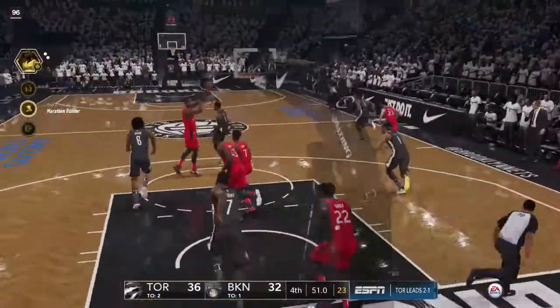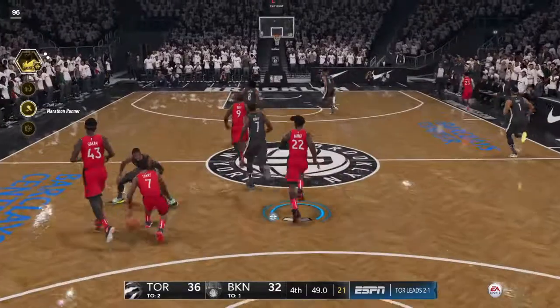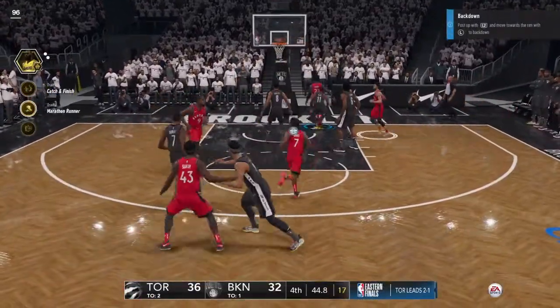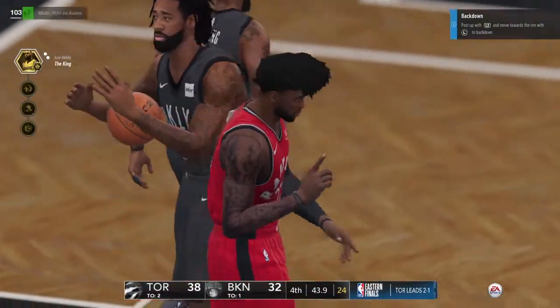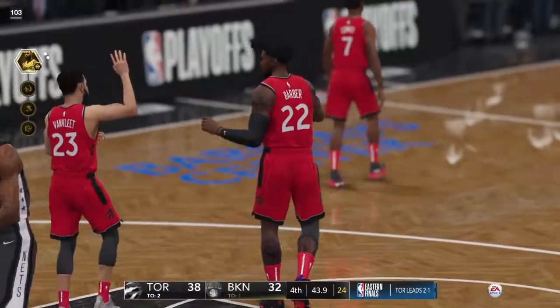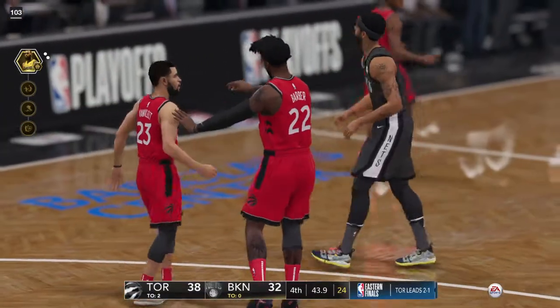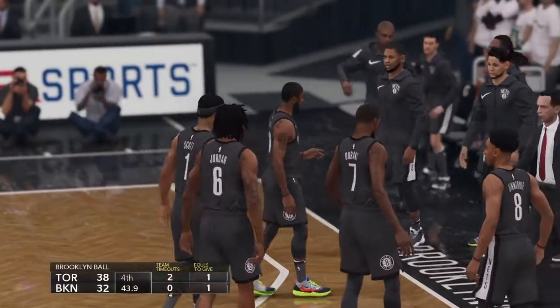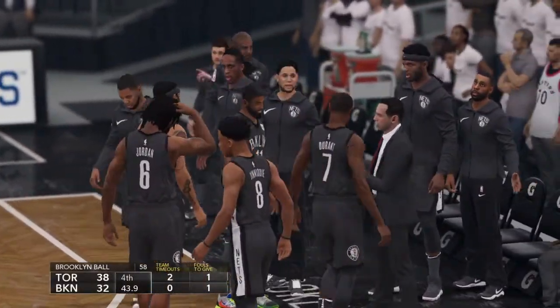Pascal Siakam. Huge block. You know, sometimes basketball can become a very beautiful thing to watch. During the regular season, things can get difficult. Energy can be low. The passion at times can even be lower because players are tired. They're fatigued. But today, it's all been good. They're putting in an absolute show with killer efficiency and tremendous effort and intensity.